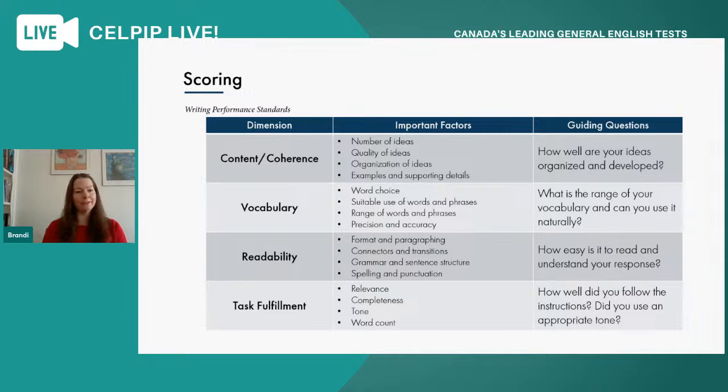So the first thing the raters look for is your content details. The more specific and interesting, the better the score there. The vocabulary will be assessed. So hopefully your words make sense and are very focused and precise as well. Readability is that area that encompasses your grammar, your paragraph skills, your sentence structures, and so on. And then task fulfillment would be about answering the question completely, making sure all of the details are on topic and make sense. So even though all four of these categories are very important, they're going to work together as a group to give you your overall score.